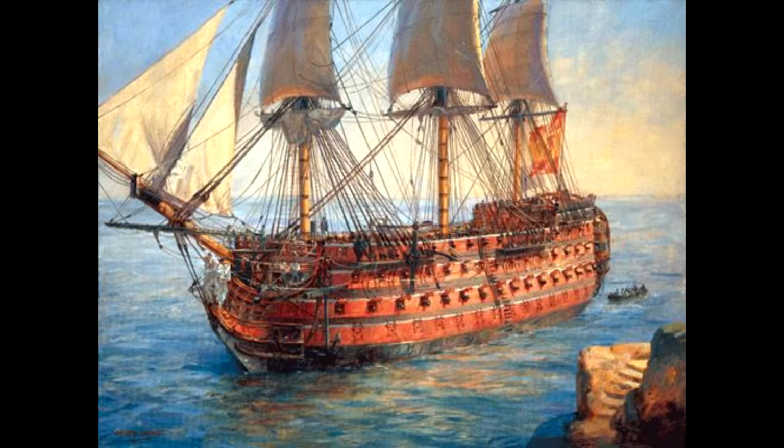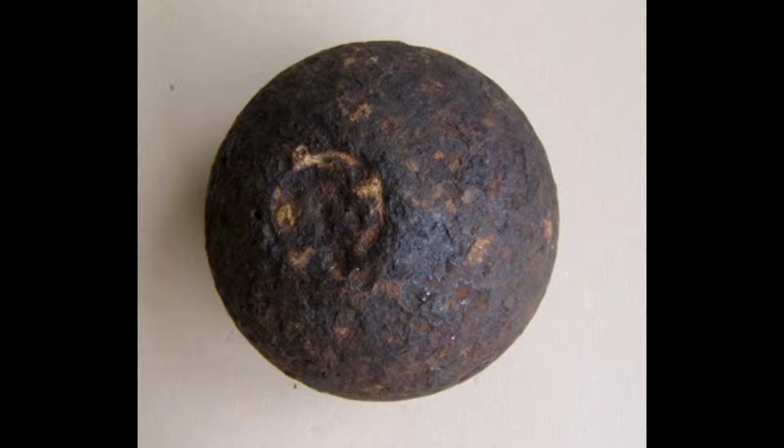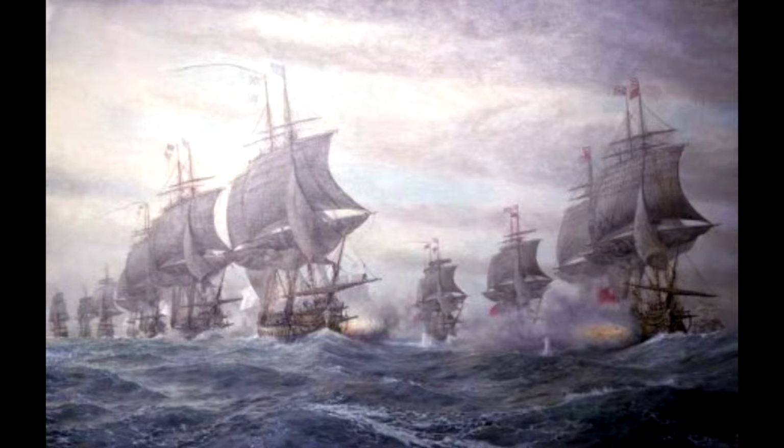Now this is because cannons at the time were unreliable. Due to the fact that they did not use exact quantities of propellant, they would not necessarily go the same range every time, and they would not necessarily have the same weight in the ball. So it would be very difficult to hit your shots over and over again. Now this would rapidly change as the years advanced.